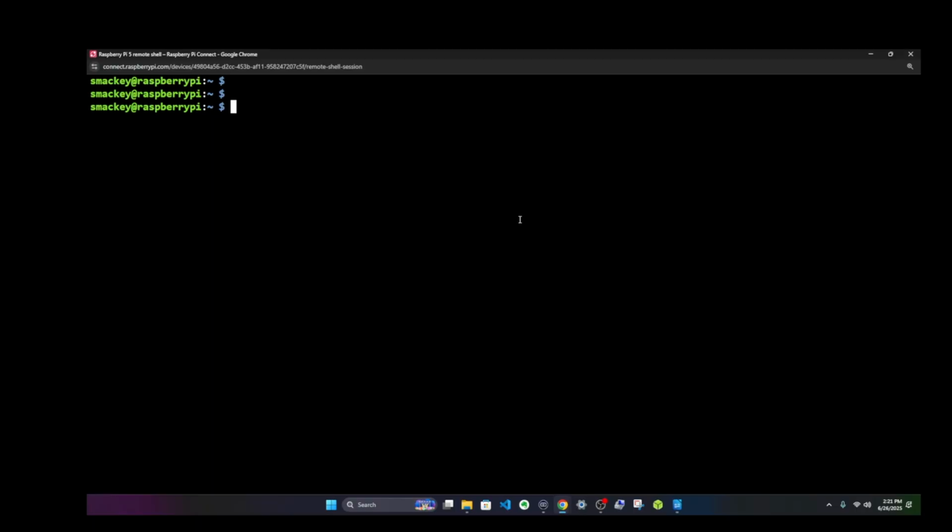Okay, so here we are in our SSH session for the Raspberry Pi, and we're going to start by doing a quick update for our Raspberry Pi OS. So we'll do a sudo apt update, sudo apt upgrade, yes. Okay, that's done. Now what we want to do is prepare our external storage drive for the pictures and for the database that Immich will need.